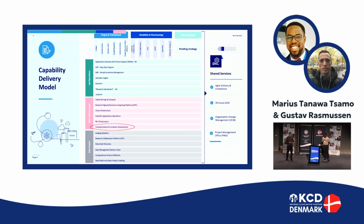We have a matrix organization. Marius and I sit in the containerization team circled here in red. We are part of a horizontal cluster, ML and infrastructure. We work together with other horizontal teams, delivering value to different verticals, teams and clusters. If you caught some of the other talks, both yesterday and today, there was one, for example, yesterday by Danish Bank in Vlogs talking a little bit about team topologies. So in that framework, we are an enabling or facilitating team. We are sharpening the axe so the verticals can better chop the wood.